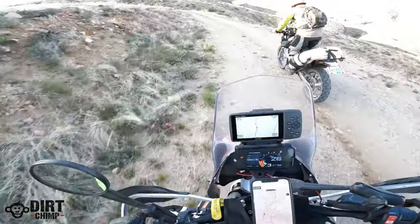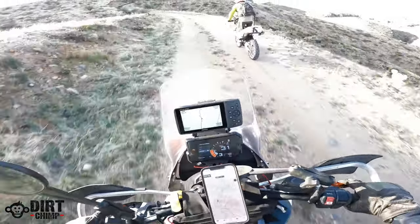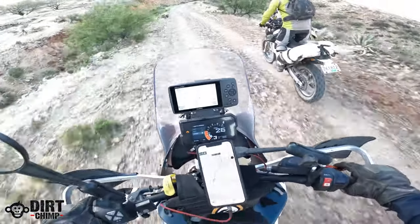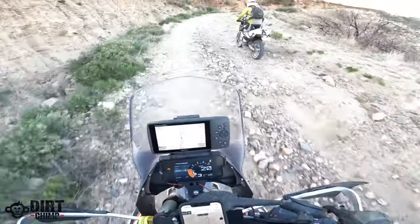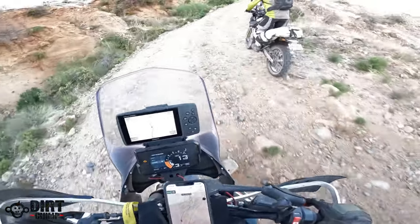Or is your style more like the 790 here? 790, 890. Bigger bike, more of a handful, but it does haul load better and is better on the street, and it makes everything a little bit tougher, which is honestly part of the appeal.